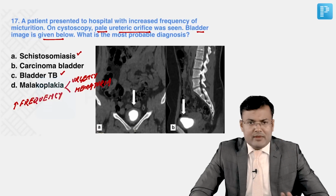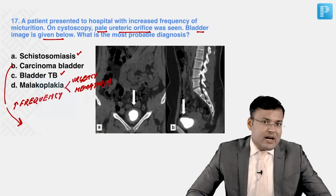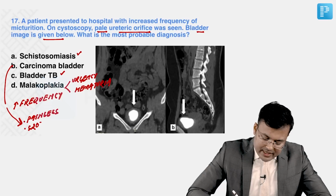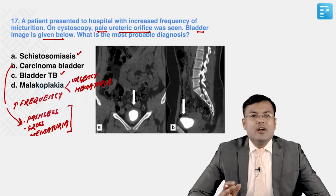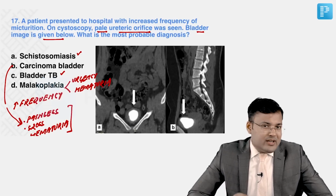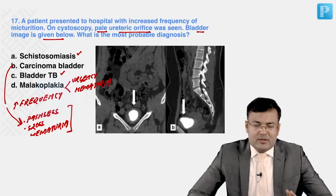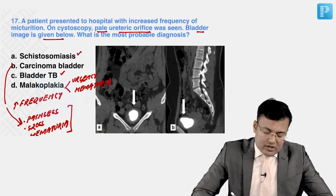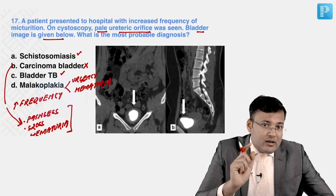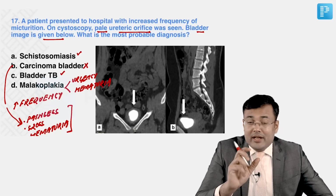Okay, so there is no mention of hematuria. Now, what is the symptom in carcinoma bladder? You know that there is painless, gross hematuria, and it is intermittent. So it is painless, gross, intermittent hematuria. And what is the age? Generally, it is seen in approximately 60 years of age. So hematuria is not mentioned, so this option is ruled out. Increased frequency is there. Now, what is the earliest finding on cystoscopy in tuberculosis?